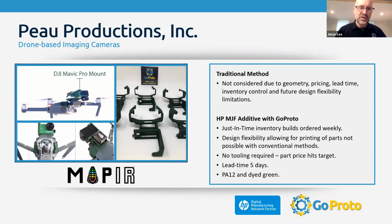That part is 3D printed in multi-jet fusion, and then it's dyed dark green. On the picture on the left, you can see the green part that we're pointing to. It's the DJI Mavic Pro mount. This customer is low quantity. They need something like 20 or so of these a month. The design is changing, as we all know.